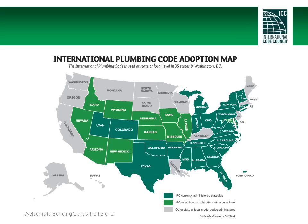The International Plumbing Code, or IPC, is used at the state or local level in 35 states, Washington, D.C., and Puerto Rico. Again, light-colored states have the IPC administered within one or more jurisdictions within the state at the local level. Gray-colored states use a different model code or a state-developed code, and there are 15 in this case.